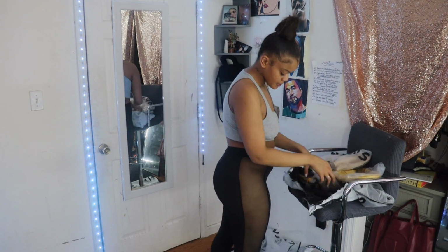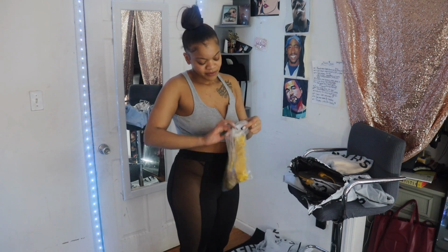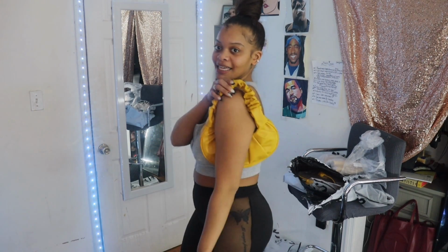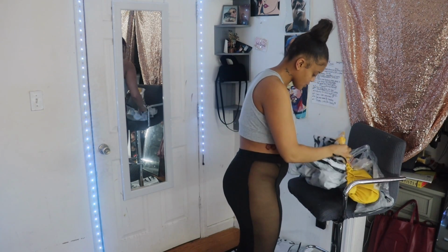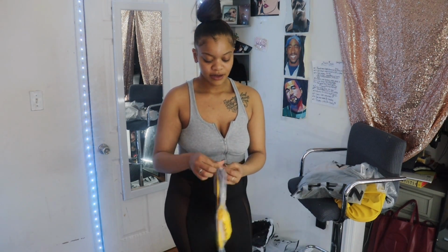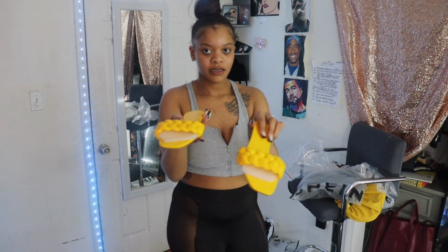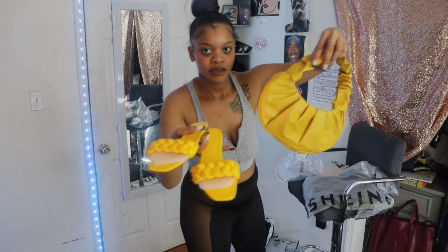Definitely a lot. Yeah, I always do the two-piece, huh? I got a little bag because I thought it would be cute. I don't know why. It's so cute. Packaging is good, though. Packaging is so good, okay. These are cute to go with the bag. Fashion.